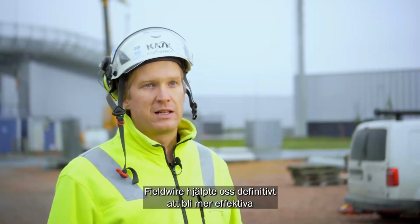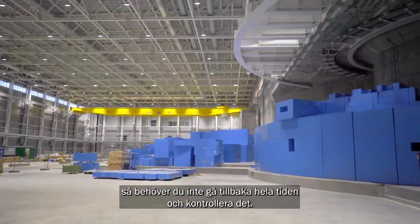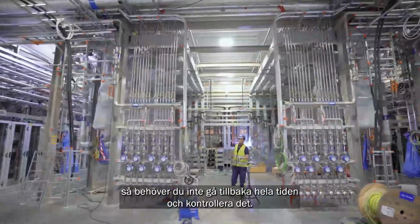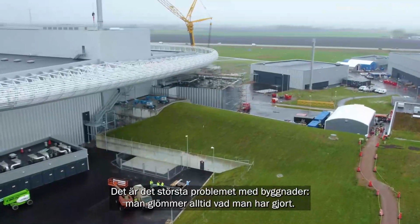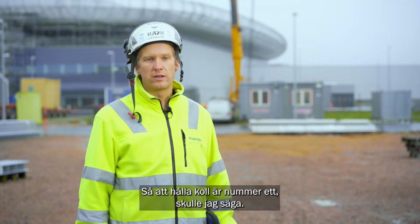Fieldwire definitely helped us work more efficiently because if you can keep track of things you're doing, you don't need to go back all the time and check it. And that's the main problem with buildings. You always forget what you've done. So keeping track is number one, I would say.